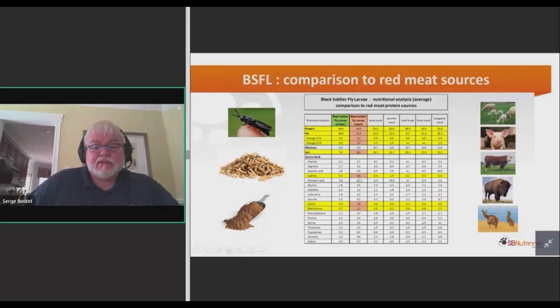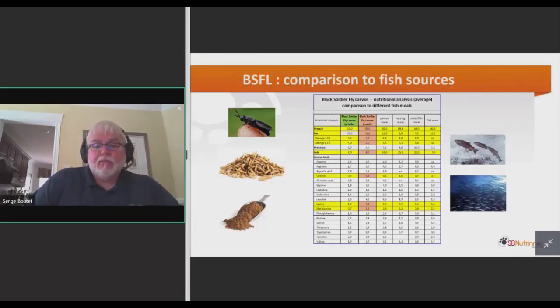Again, we compare cysteine, lysine, and methionine, and these levels can be very comparable to these meat meal sources that we see on a regular basis on the market in the pet food industry. And finally, we look at comparing with fish meals. So as you can see, we're looking at all the different available meals that we use on a regular basis in the pet food industry.